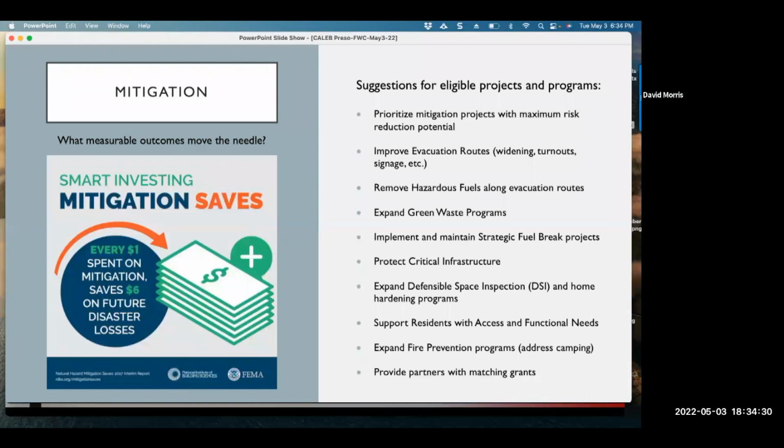Well, the first thing that everyone says is, don't do a project that isn't going to have a maximum benefit, right? Let's do projects that have maximum positive impact. So many of the things we've talked about in these meetings over the years: let's improve evacuation routes, widen those roads, put in turnouts, deal with signage. Let's move the hazardous vegetation 10 or more feet back along the county right of way.